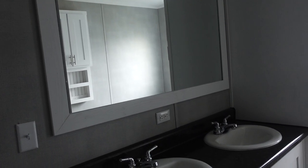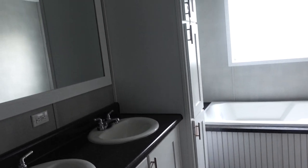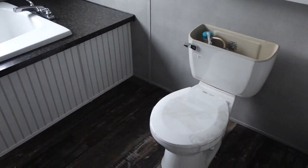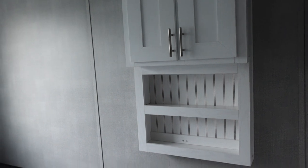All right, and then your double sinks are here, drawers and cabinets, huge mirror above, just like the guest bathroom. You've got storage cabinets there, so you got three cabinets there, and then you've got your huge soaker tub with frosted glass window, and you've got your toilet with more shelving there. Really pretty. All right. She was pretty. She was super pretty.